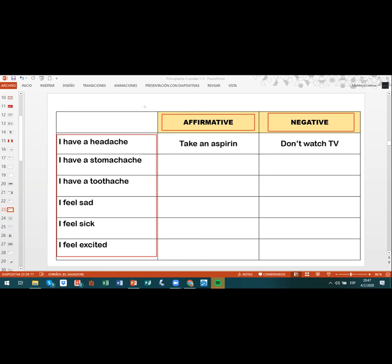For example, if I say to you, I have a headache, and I recommend, oh, take an aspirin and don't watch TV. If you have a headache, take an aspirin and don't watch TV. Then I want you to do the same for these situations. I have a stomachache. So, do this, don't do that. Haz esto y no hagas aquello, okay?